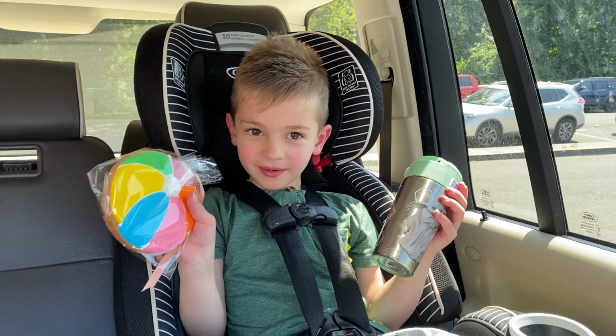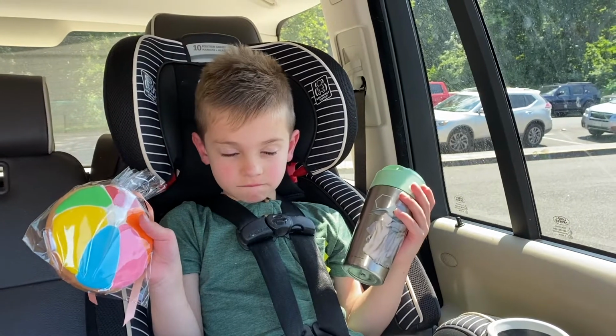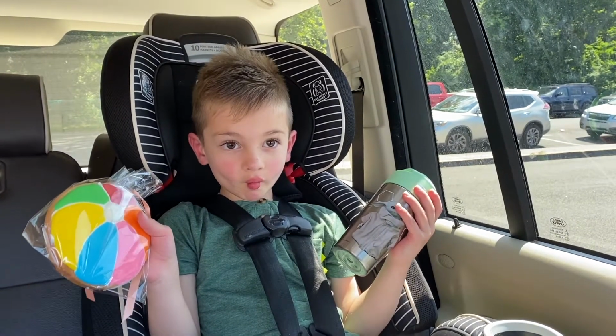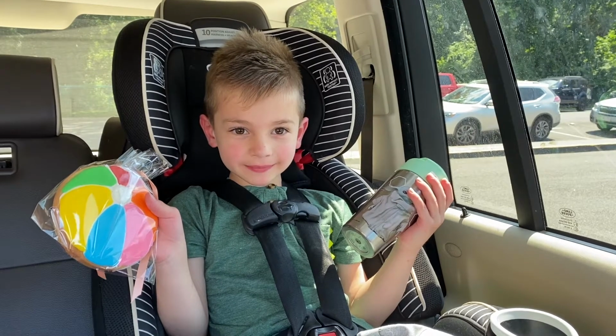It's a beach ball cookie Mommy found you, huh? Because you were such a big boy helper in the store today. Good job, Robbie. Thank you. You're welcome, honey.